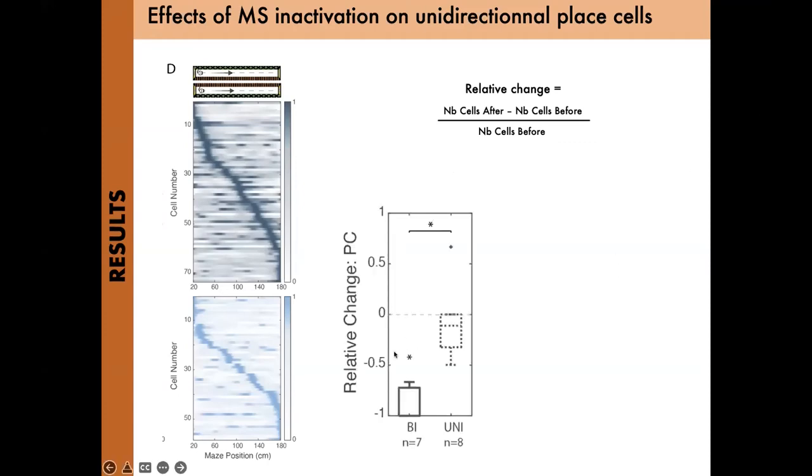So this is for the bidirectional place cells, and this is for the unidirectional place cells. For the bidirectional place cells, the relative change is close to minus one, meaning that we lose almost all the cells, and it's significantly different from zero. The unidirectional cells are not significantly different from zero, so they don't change that much, and the difference between the two is significant.